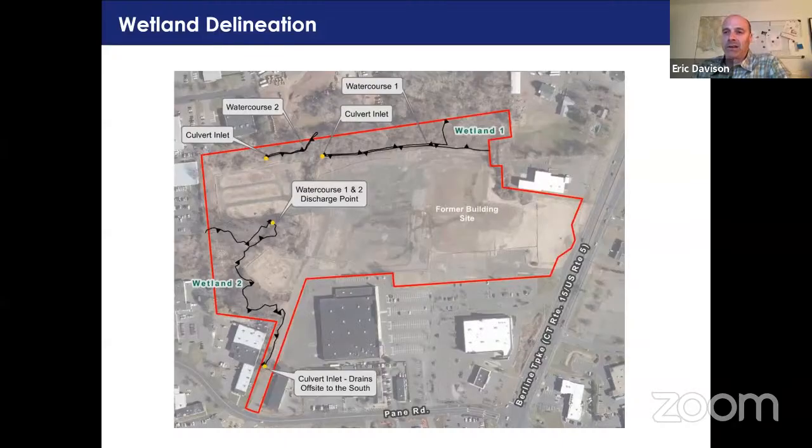A relatively wet hillside where the flow just slowly moved from north to south towards Payne Road. And when the site was originally developed, the goal was to capture that flow on the northern hillside and just bring it around the site. So that's what you see. Everything's been captured and diverted to the west to get it around the development area.